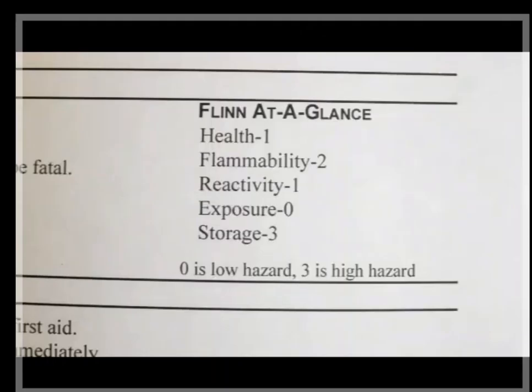The MSDS uses a number from 0 to 3 to indicate how hazardous the chemical is. Rubbing alcohol has a health hazard of 1 because it's a skin irritant. The flammability is 2 out of a possible 3. It's pretty flammable. The reactivity is 1. Under personal protection, the MSDS will list things like goggles, gloves, and the hood. Remember that exposure to chemicals is a problem when you are exposed to high concentrations over a long period of time. It's much more dangerous to your instructor than it is to you.